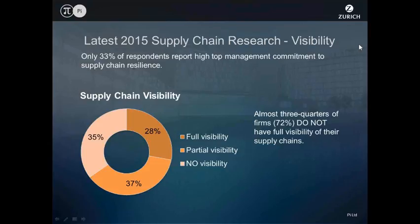As you can see, 72% did not have full visibility, and again I would challenge those that say they've got full visibility. Do they mean full visibility of tier 1? I can understand that, but even then, do they really know where all their supplier factories are? Or have they, as I've seen many times, just got the accounting address, which is not much good when you get an issue, and I'll come on to that later in some examples.